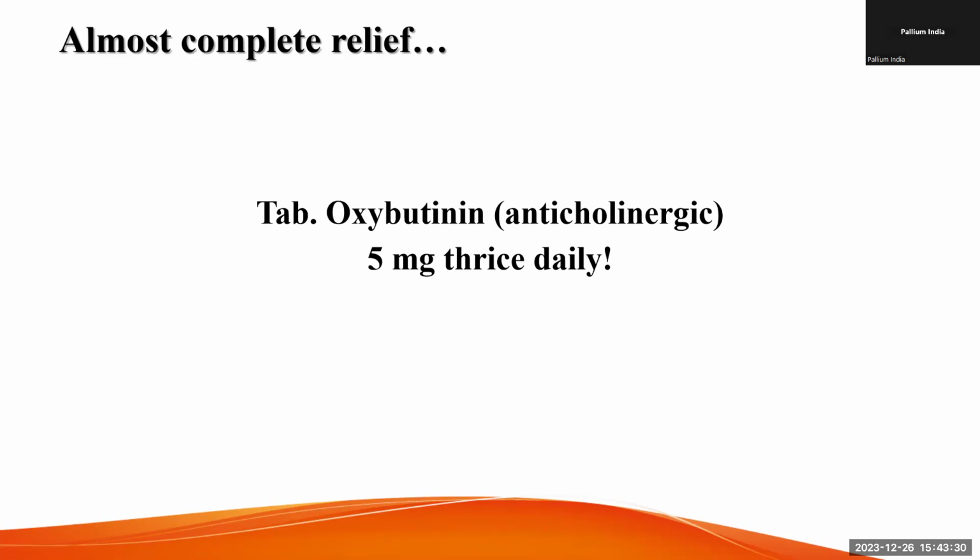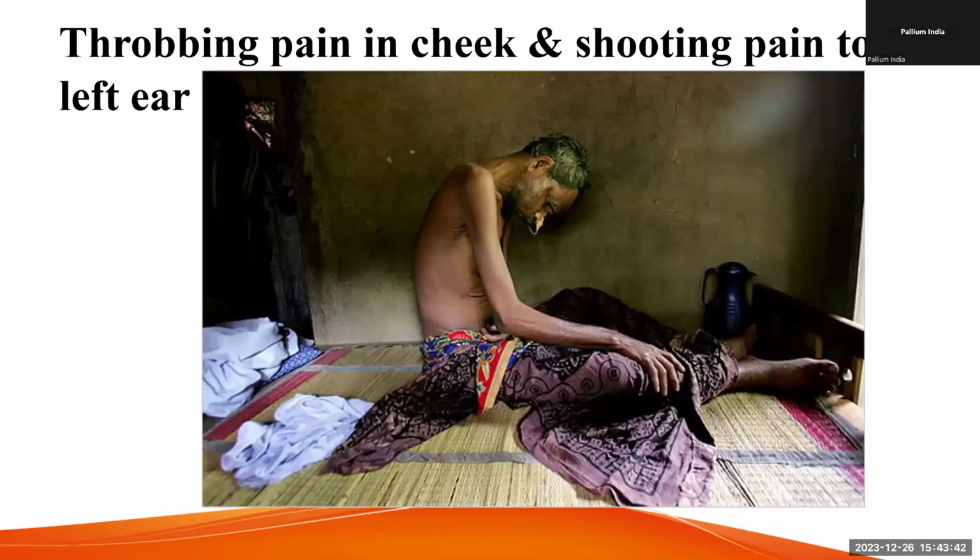So such drugs do not primarily produce pain relief, but in certain contexts, they produce pain relief. These are adjuvant drugs. Now we have another patient with throbbing pain in the cheek and shooting pain to the left ear. What kind of pain do you think this is? Any guesses?